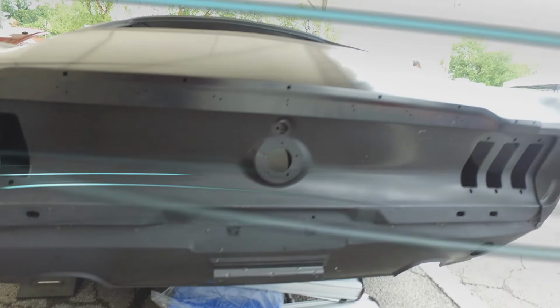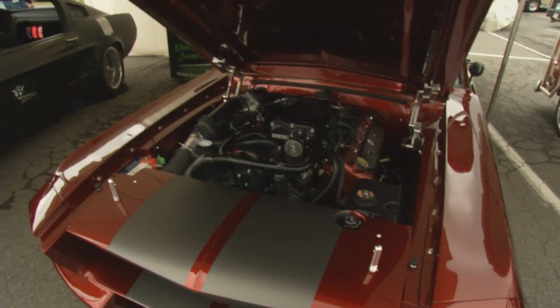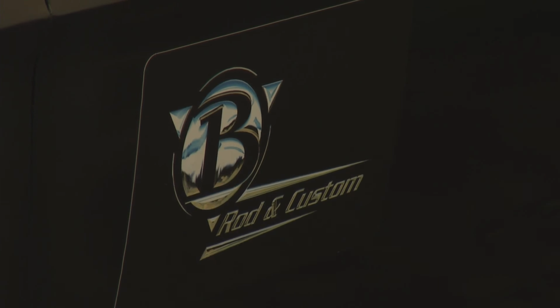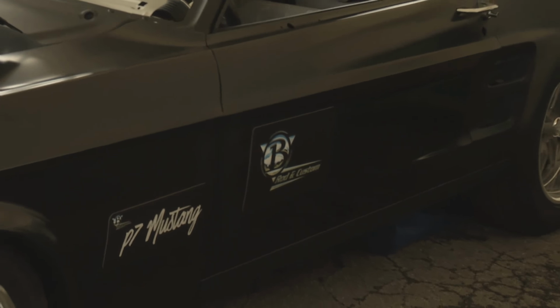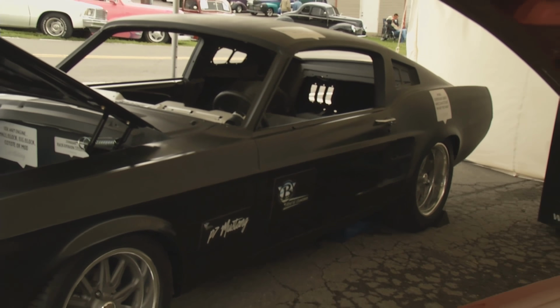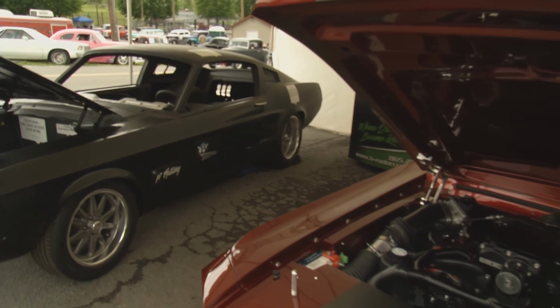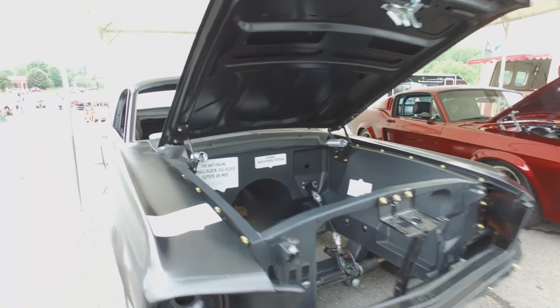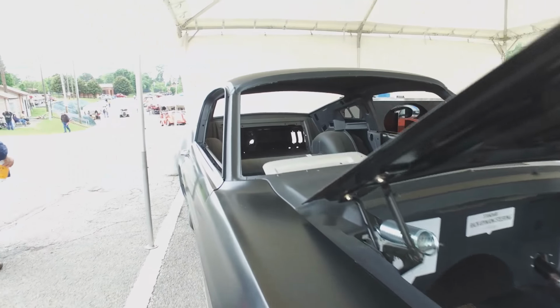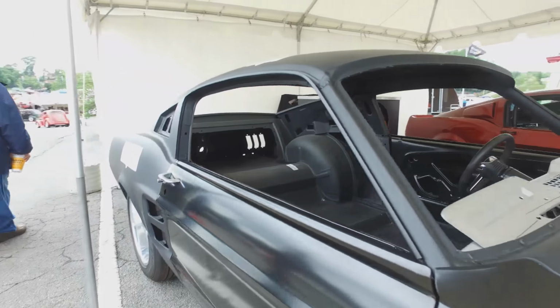If your taste in Fords is more modern, B-Rod or Custom has a new product for you. We're now offering a new roller package that looks like a '67 Mustang. We call it a P7. And this car will come as a fully assembled roller. All steel. We use Dynacorn body panels, but we set them on our chassis platform that I've been making for years. The Mustang that you see in the background is sitting on one of our platforms.